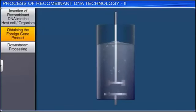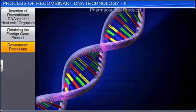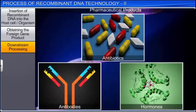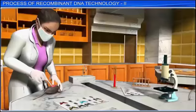Once the biomass has been obtained from the bioreactor, the final step in the recombinant DNA technology is downstream processing. It refers to the recovery and purification of biosynthetic products, such as pharmaceuticals, before they are brought to the market as finished products. In downstream processing, pharmaceutical products such as antibiotics and hormones are formulated with suitable preservatives. Thereafter, these products are also subjected to clinical trials and quality testing.